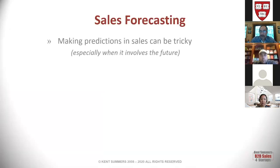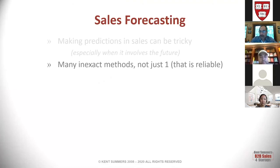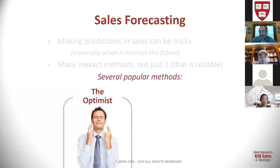I can tell you this, that all of us have a difficulty making predictions here. It's always a very hard and challenging thing to do here. And it turns out that there's quite a few methods available for people to forecast sales. A lot of them are inexact for one reason or another. There's not just one method out there that's reliable. Couple of the popular methods out there, you've got the optimist. They feel very, very good about their confidence in closing business, and they take an optimistic view of their business and their pipeline. I can share with you personally that as a founder, optimism has never served me well as a founder.